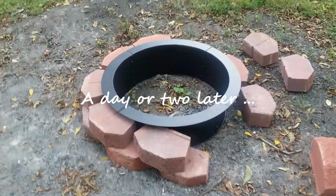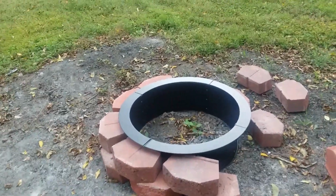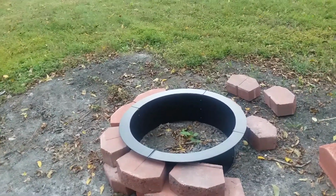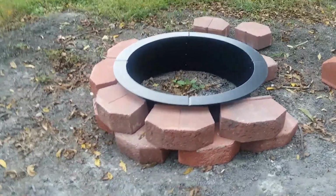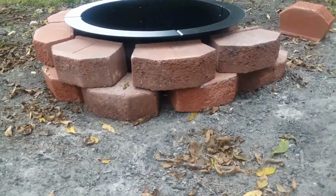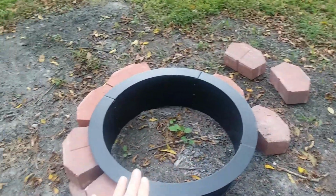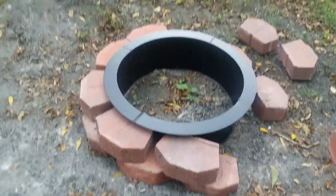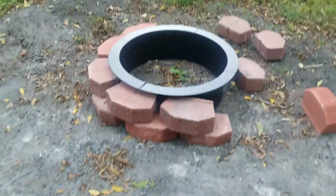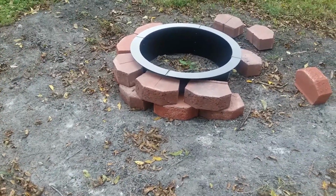Well, the fire pit has arrived. The ring has. And it's taller and wider than Adam was expecting. So it's going to look a bit like this when it's done. But he's going to have to dig the ring into the ground so that it'll rest right on those pavers. And he also needs to get about 2 more pavers, so it'll go all the way around. But I think it's going to be a very nice looking fire pit. Yep, very happy with that.